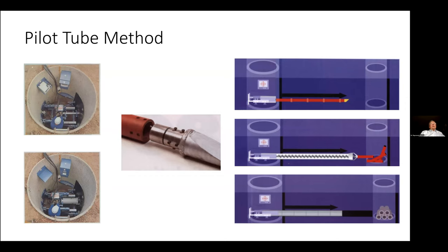Let me deal first with a couple of the hybrid methods that I mentioned, just to give you the idea that these methods can be modified. First I'm going to talk about the pilot tube method. It's sort of a hybrid of directional drilling and microtunneling. Initially you push and rotate a hollow tube with a slant face bit on the front. Just as in directional drilling, when you rotate that slant face, it's going to go more or less straight. But when you stop the rotation and push, then it's going to deviate.